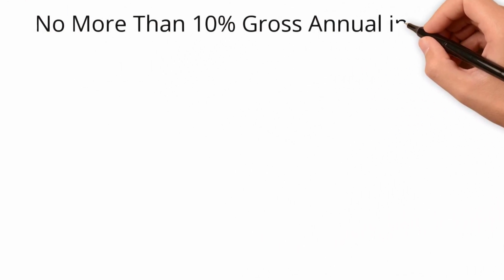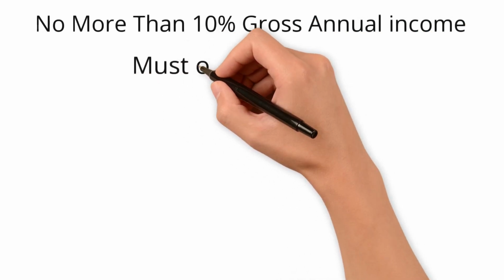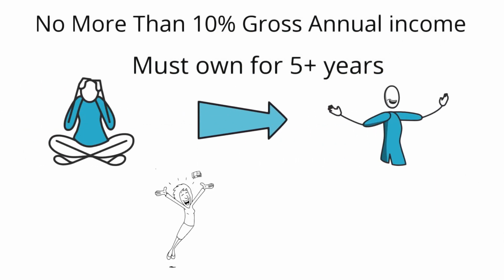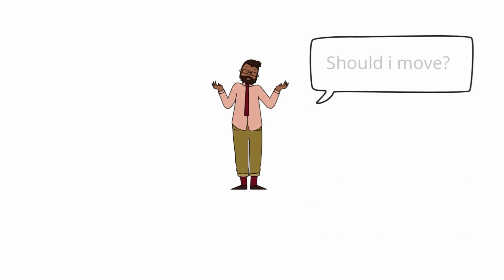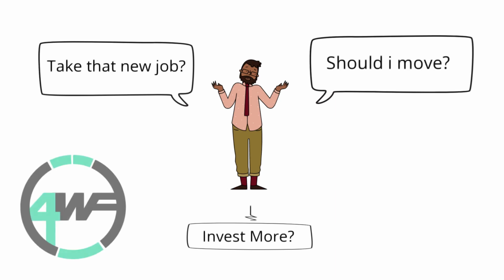It states that you shouldn't spend more than 10% of your gross annual income on a vehicle. It can be new or old, but obviously for the vast majority of people, it's going to be used, and you need to own that vehicle for at least 5 years, but ideally more. And the theory here is to help you minimize your financial stress, frees up a little bit of money to invest in assets or opportunities that may come your way, things that go up in value. It's a lot more difficult and stressful making important life decisions when you're worried about your payments each and every month, especially car payments. That's just something that doesn't really need to be there.